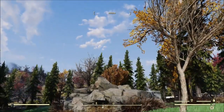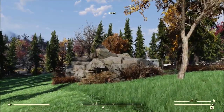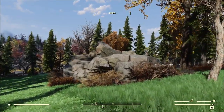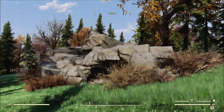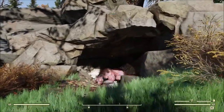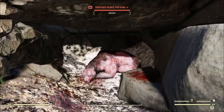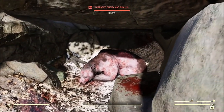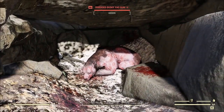Now up to Whitespring, to a spot that a lot of people tend to overlook. And, I mean, it is easy to overlook unless you're actually paying attention and looking for it. There is a little cave here at the Whitespring that has a Yao guai in it. It is a set spawn. So, I mean, if you gotta kill a Yao guai for a daily, hey, he'll be right here, hopefully.